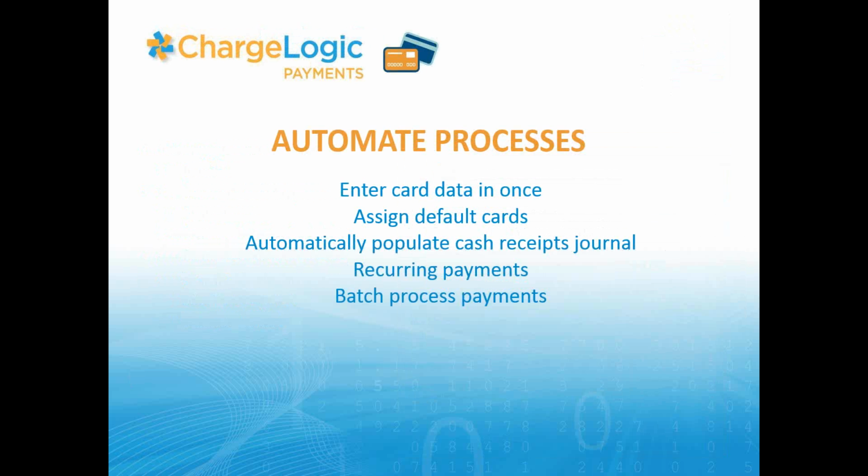ChargeLogic Payments has freed up 25 to 50% of a full-time person for many of our customers, as it's been reported. And that just lets you focus on your own strategic initiatives.